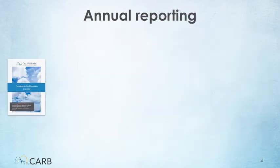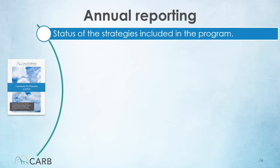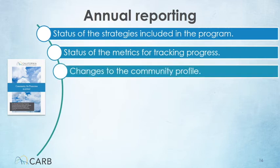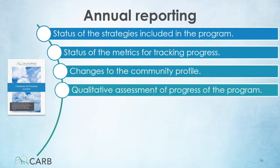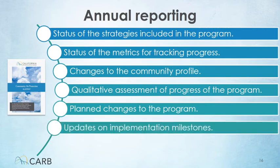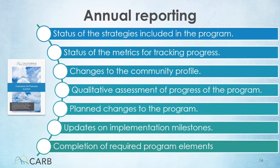The blueprint identifies several things that annual reports should include: status of the strategies included in the program, status of the metrics for tracking progress, changes to the community profile, like changes in demographics or socioeconomic issues, a qualitative assessment of the progress to date, a discussion of any planned changes to the program, updates on any implementation milestones identified during the plan development or approval process, and an indication of the completion of any required program elements. Collectively, these reports should paint a comprehensive picture of progress in the community and upcoming efforts.